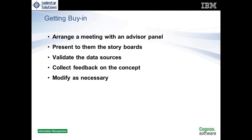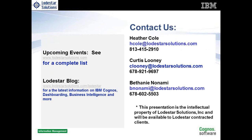Present them the storyboards, walk them through it, validate it, ask their opinion. And here's a consulting trick, everyone: sometimes you need to ask questions that you already know the answers to because it allows the business users to feel like you really are listening to them. So don't only ask the questions that you don't know the answer to. Sometimes you've got to ask questions you have the answer to, to open those lines of communication. Collect the feedback. Understand where you can make changes, set realistic expectations, and modify as necessary.